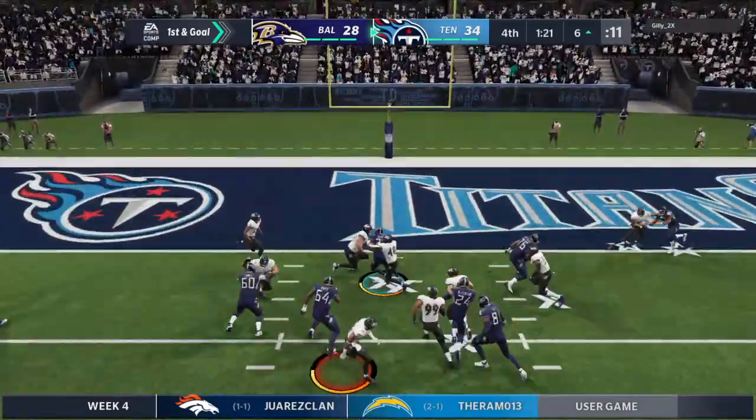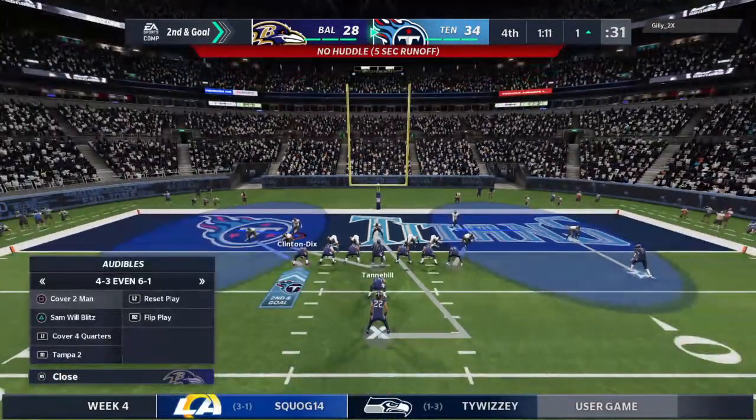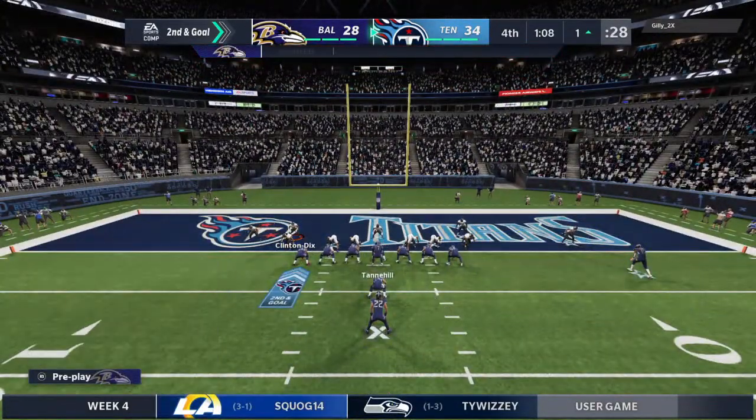They'll try and run for it with Henry. And the Titans are going to be set up with a 1st and goal. He couldn't quite reach the chalk, but they'll have it at the 1-yard line. 2nd and goal from the 1.